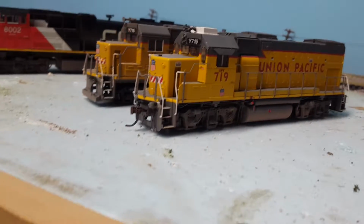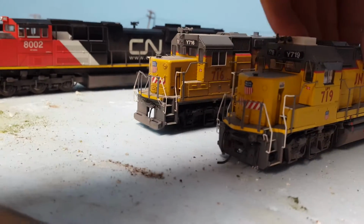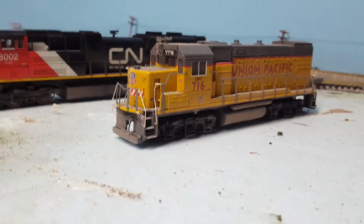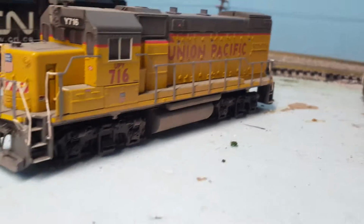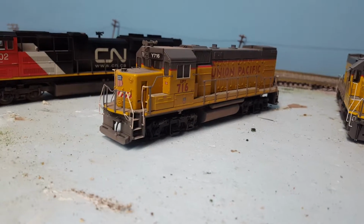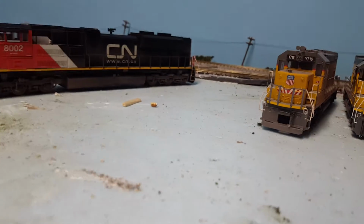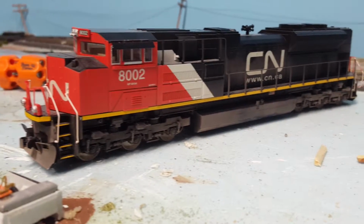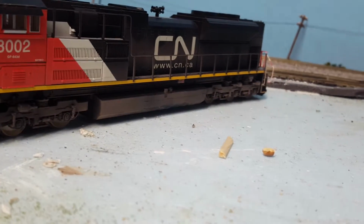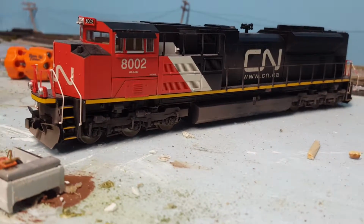I'm not a big fan of a shiny locomotive. I know most big railways try to keep them clean, but I hit this one a little more. The older ones I'm going to make dirtier, dustier, because of course they're older locomotives. This is an SD70 Ace, so I just hit it enough to make it look like it's been used.